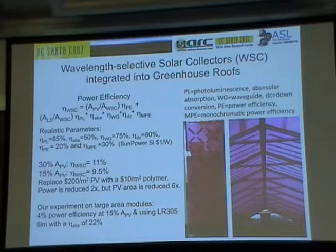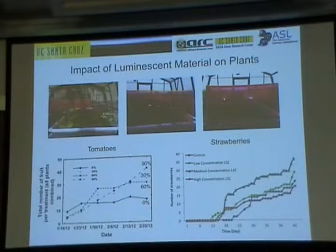To be truthful in advertising, LR305 is not optimized. It only absorbs a small portion of the spectrum, about 22%, not 15%. Right now we're getting about 4% in our 1 meter squared modules, but we're working on it, and you can get up to 5 to 6%. We're probably good enough for installing these luminescents. So the question is, what does it do to the plants?